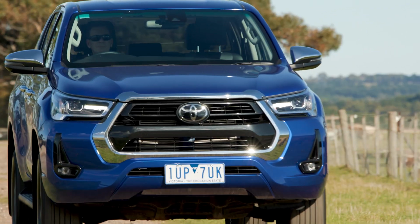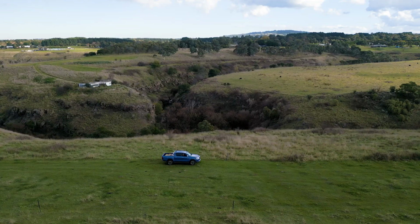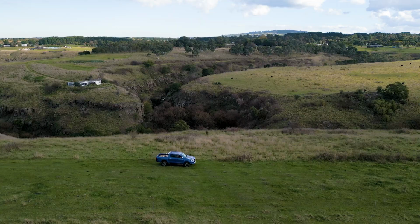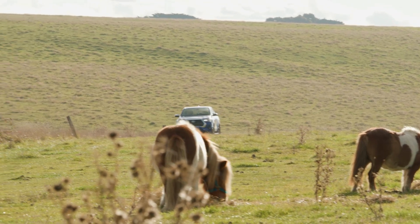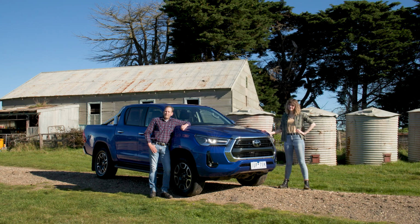The big issue this bad boy's got is its closest competition, the Ford Ranger, is about to arrive with a brand new model, and the poor old HiLux still has 3 or 4 years left to run. For now, the HiLux remains best of the four-wheel drive breed.